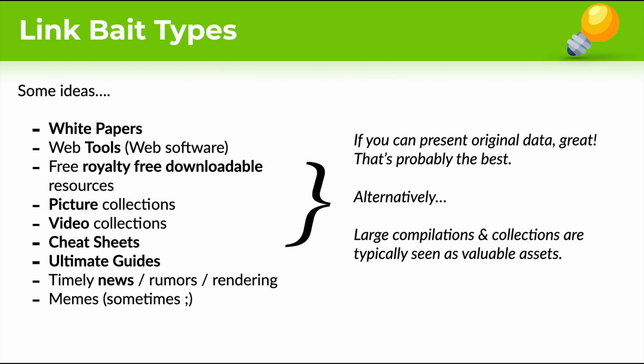So if you want more ideas, here are some great link bait ideas that have worked in the past. White papers, web tools, royalty-free downloads, picture collections, video collections, cheat sheets, ultimate guides, timely news, memes, even sometimes. So these all work as link baits. There's an infinite amount of link bait content that you can create out there, but you just remember that link bait content needs to have some effort put into it.